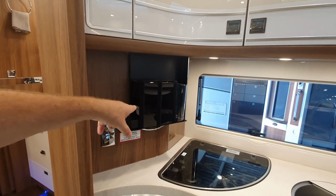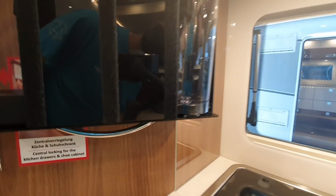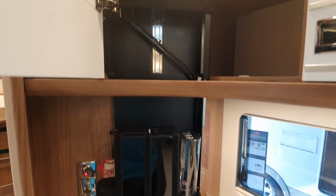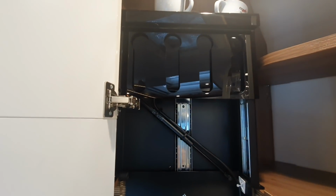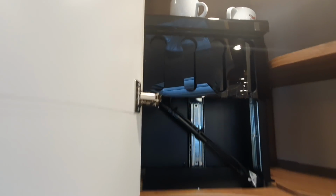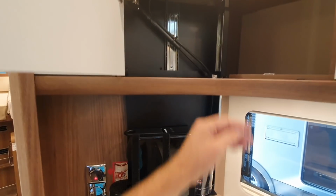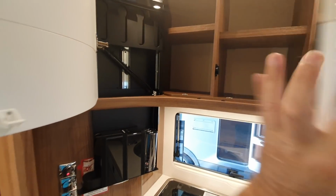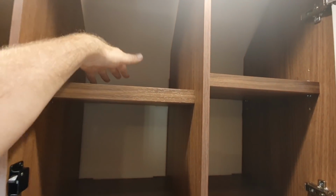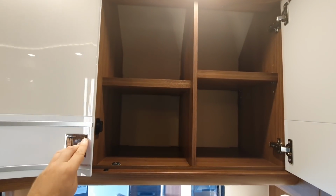Carthago's got a coffee package. That's a coffee package. It's one of these coffee machines, which I understand drops down. There you go, dropping down. And so you've got a place here for the pods, and this will come down at will, I think. Huge amount of storage up here. Quite a nice pantry, that one, I think.